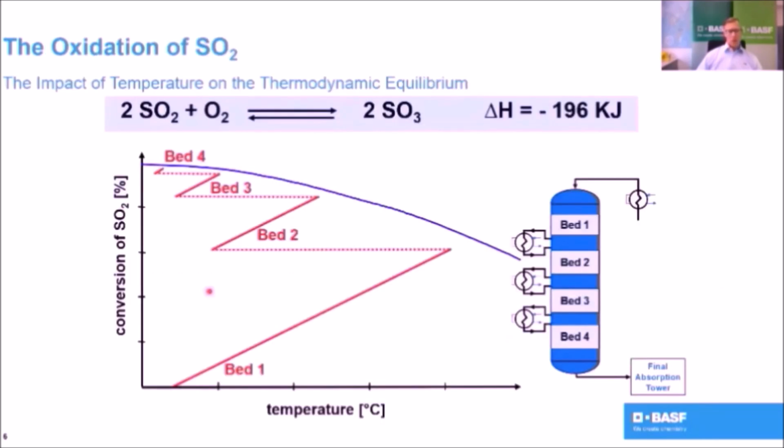Okay, coming now to the reaction mechanism. Here you see the equation. It looks quite simple. So it's SO2 plus oxygen reacts to SO3. Here you see it's a highly exothermic reaction. And on the arrow which goes back, you can see that it's an equilibrium reaction.